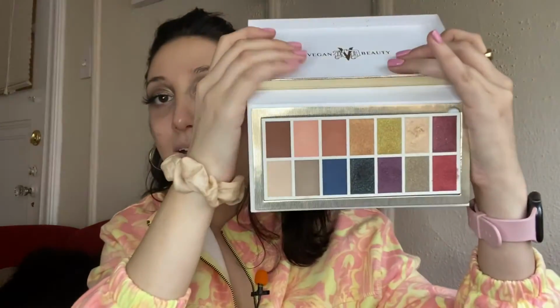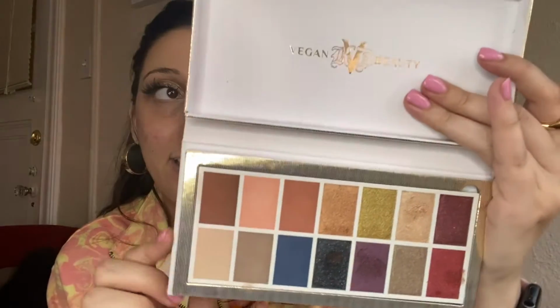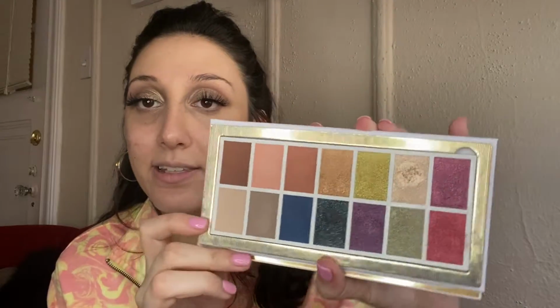Next, another palette that really blew me away, and you can get it at TJ Maxx right now, as well as Sephora, is the KVD Vegan Beauty eyeshadow palette. This is the Edge of Reality eyeshadow palette. First of all, look at how absolutely stunning this palette is. I am all about the aesthetic. I'm doing a full face of KVD Beauty soon because I am just blown away by this brand.